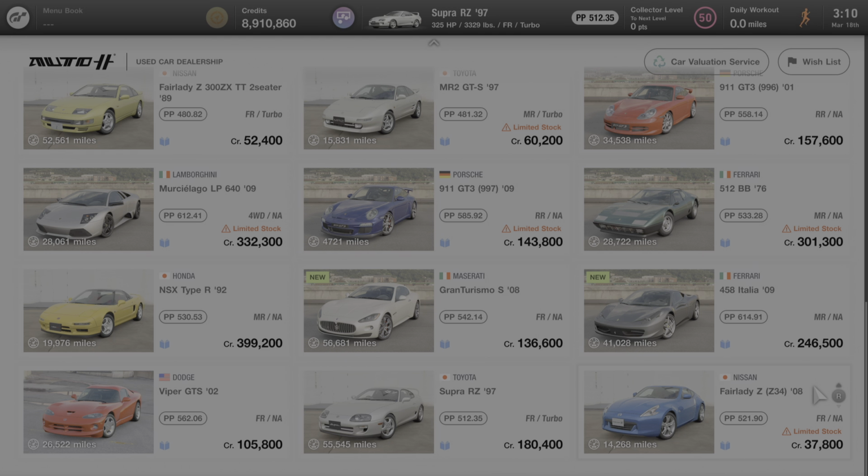So if you're not familiar with this game, or if you're new to the used car dealer, the used car dealer rotates cars in and out of the dealership every day, so this car may or may not be available for you to purchase here at the used car dealer at the time that you watch this video, but it will eventually rotate back into being available for purchase here.